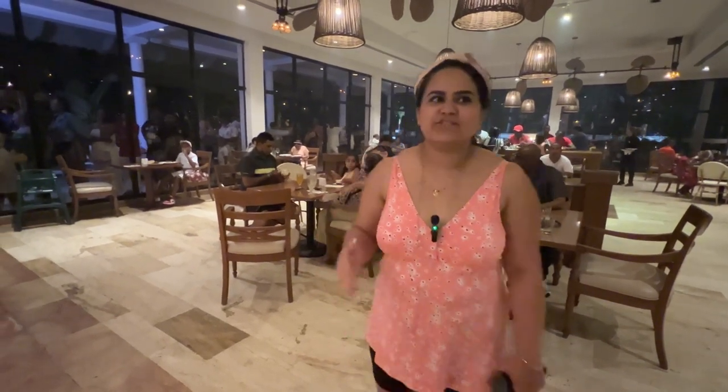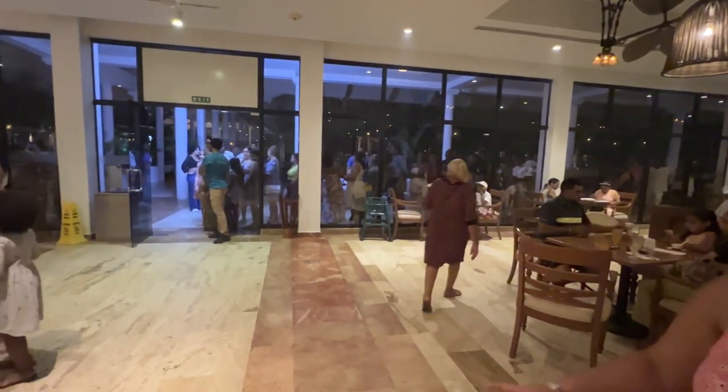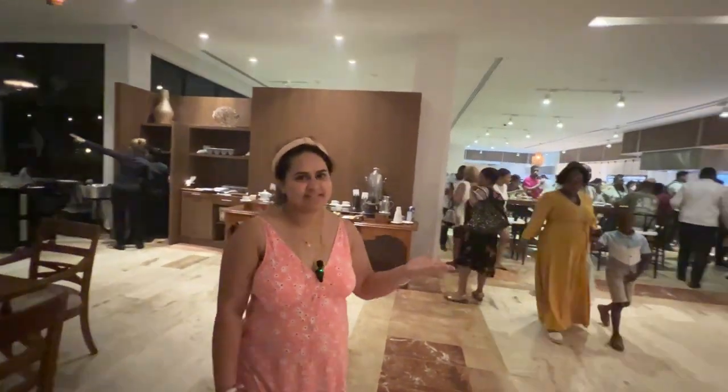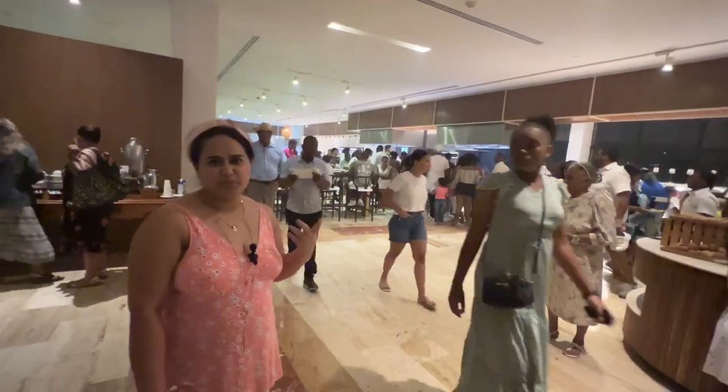All right guys, so ye hai regular buffet which is not for level guests. As you can see, the line is from the outside. It's a very big line, and it's for the regular customer, not for the level guest. So as you can see, how much line it's gonna be. So ye guest woh hai jo logon ne alag-alag book nahi kar paye hain.